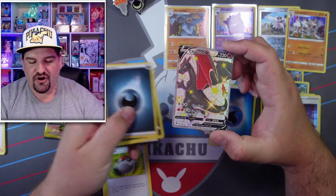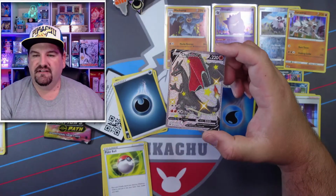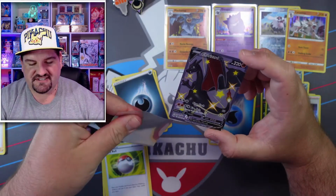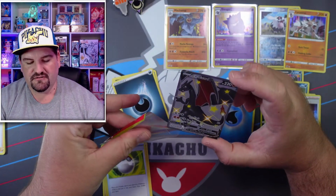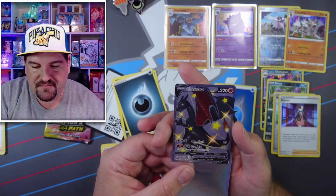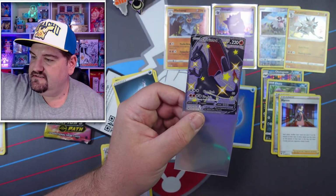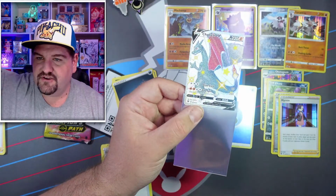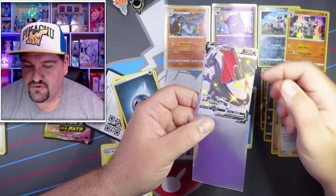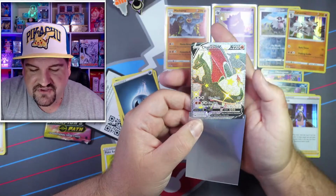I'm not going to drop the cards. I'm not going to drop it. I'm not going to throw it. We're just going to sleeve it up real nice and slow. Actually, before we sleeve it up, I'm going to check this card out and see what it's looking like. I do apologize for the light, but we are going to take a look here at the card.